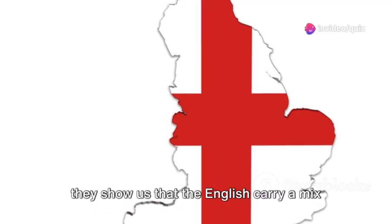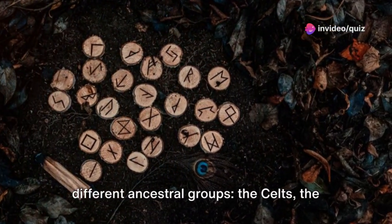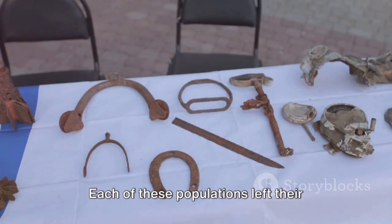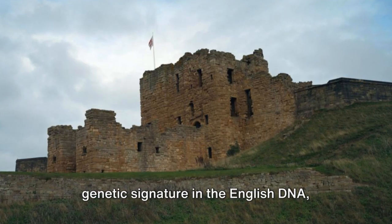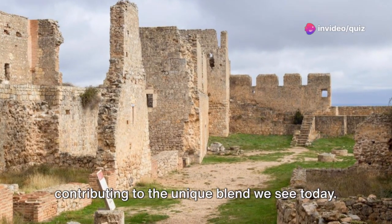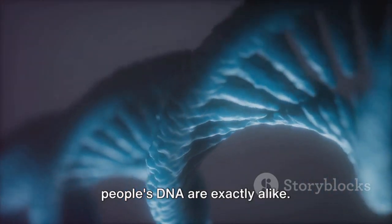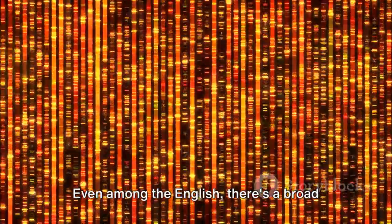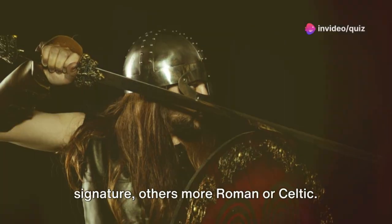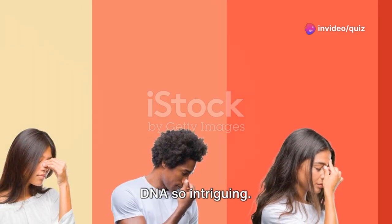Well, they show us that the English carry a mix of genetic markers. These are like signposts pointing to different ancestral groups: the Celts, the Romans, the Anglo-Saxons, the Vikings, and the Normans. Each of these populations left their genetic signature in the English DNA, contributing to the unique blend we see today. But here's the fascinating part. No two people's DNA are exactly alike. Even among the English, there's a broad spectrum of genetic variation. Some might have a stronger Viking signature, others more Roman or Celtic. It's this diversity that makes English DNA so intriguing.